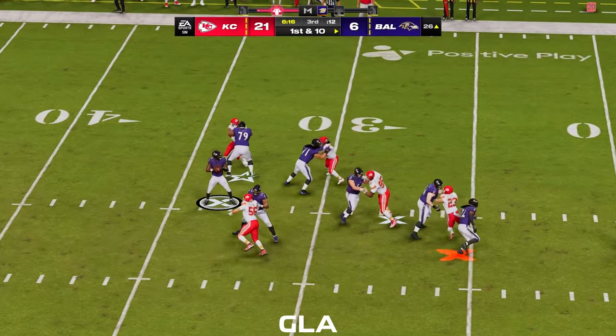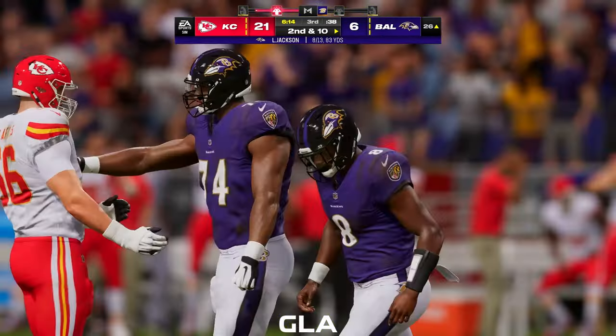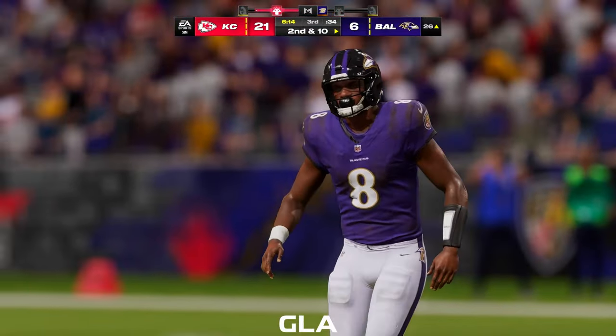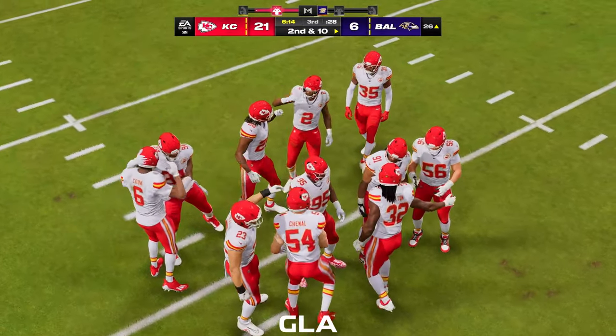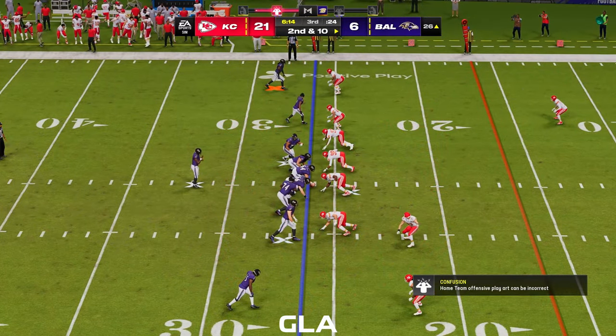Jackson on 1st down. And this will be incomplete. Well, they've been back on their heels a little bit here on this drive, but a chance to exhale just a little bit there with incompletion on 1st down. Now they have to gear up, try and get 2 more stops and escape this drive. 2nd and 10.